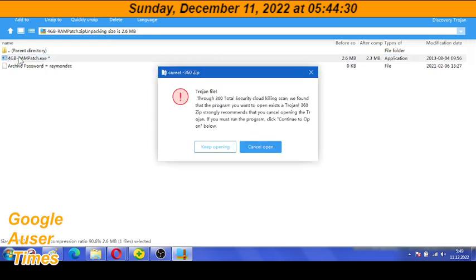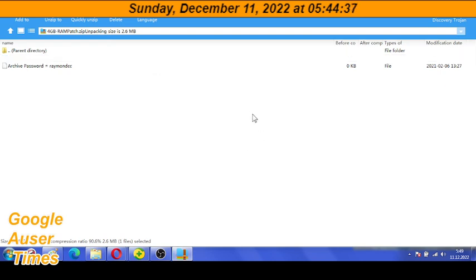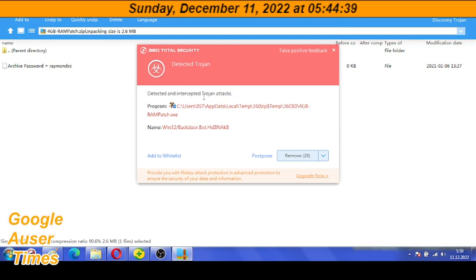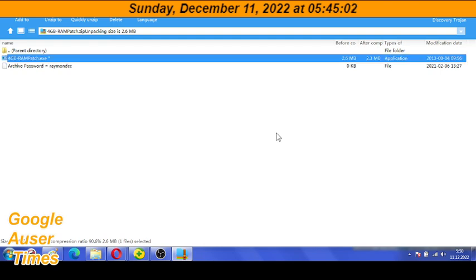Well, I am gonna go ahead and open this stuff anyways, and we're gonna do it like this anyways. Detected and intercepted Trojan attacks, program zip name win backdoor bot. We're just gonna remove this here. Windows cannot access the specified device path or file. You might not have the proper permission to access the item.